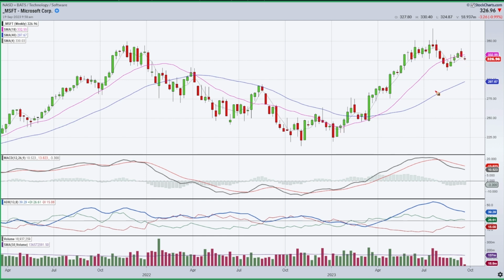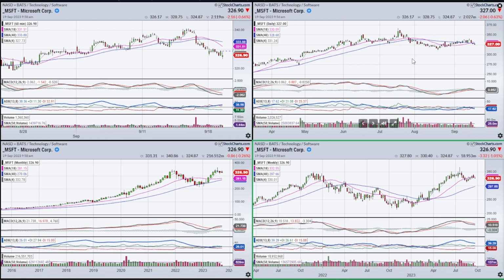It might take a while. It might take another month or two to get this set up again. But based on what I'm seeing here and the movement to the upside, I would tend to believe that even if we correct down here, there's a very good chance we're going to at least come back down and come back up and test this peak.